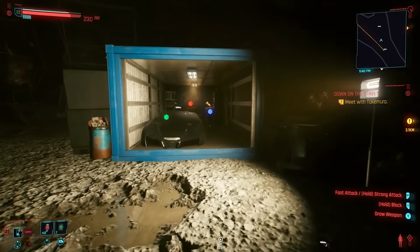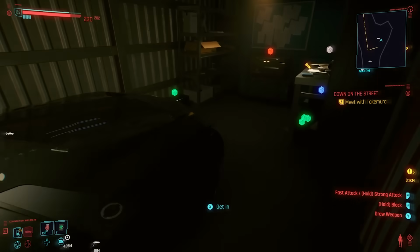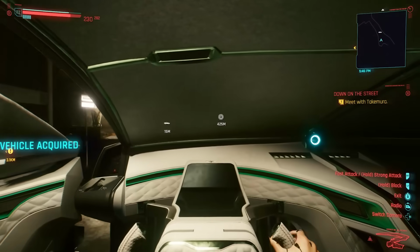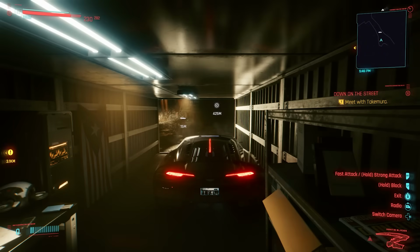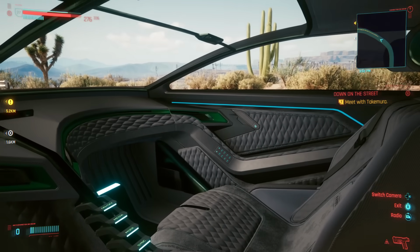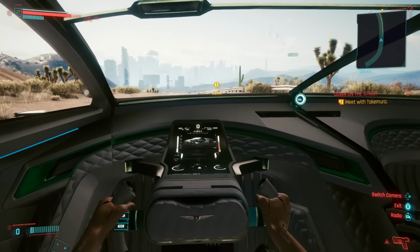Once you get there, all you need to do is just loot the area. You'll be able to get some information about why this is called the Batmobile, and then just hop into the car and claim it as your own. The interior of this car is really beautiful. It's kind of jet black and green, or really like a gray black and green, which is pretty nice.